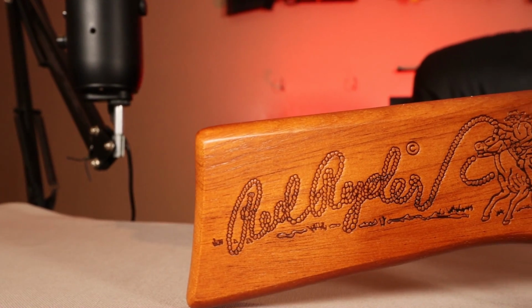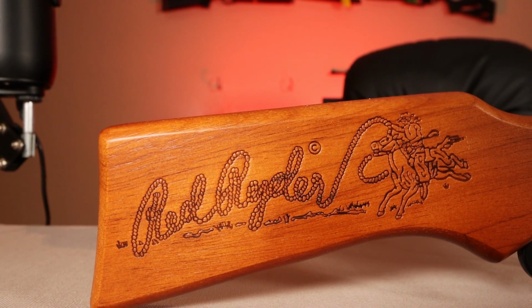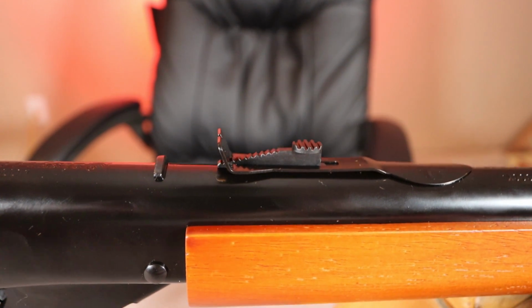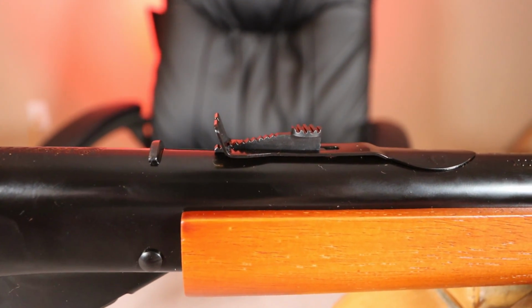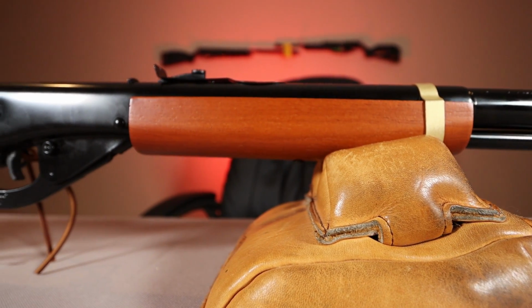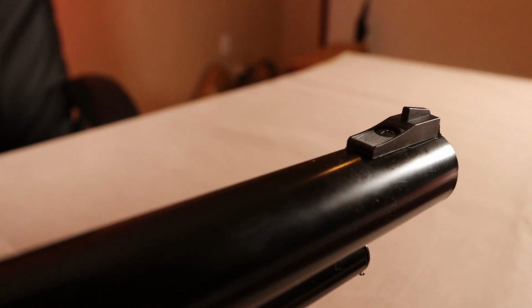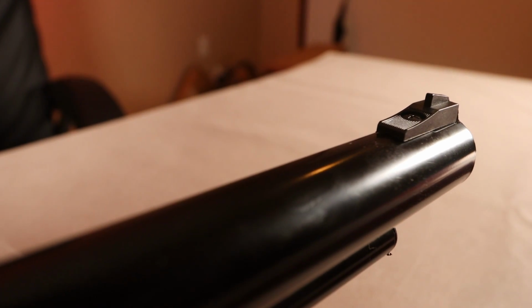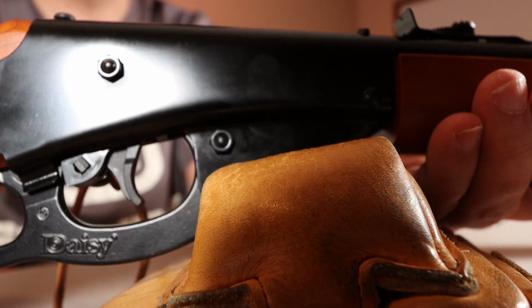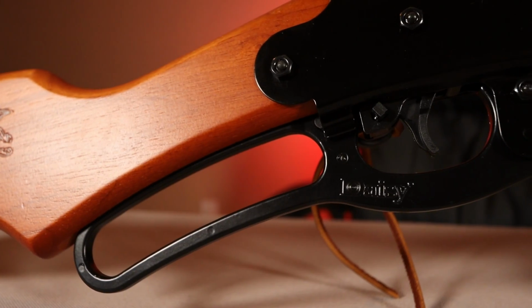We'll start off with the iconic Red Ryder branded stained solid wood stock with the Red Ryder logo on it. It does have an adjustable elevation rear sight. It does have a wood forearm with forearm band, this one colored in copper. The front sight is a bladed ramp front sight with a smooth bore steel barrel. A crossbolt trigger block safety that is very tactile, and the lever action cocking lever.